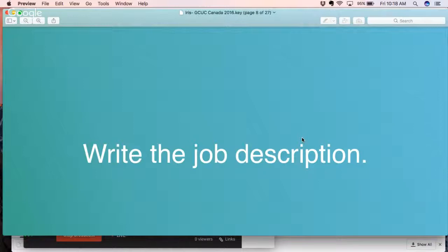And I do have a link to a sample job description that I've written. I think it's really important that you list out every single possible area of responsibility that this person would have and your expectations around that in the job description, and then walk them through, once you've made the hire, really walk them through that job description.